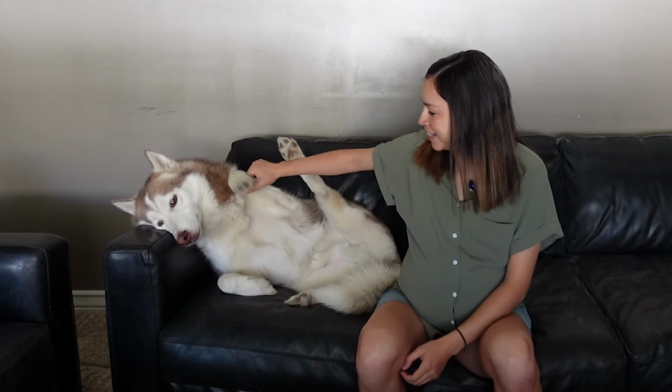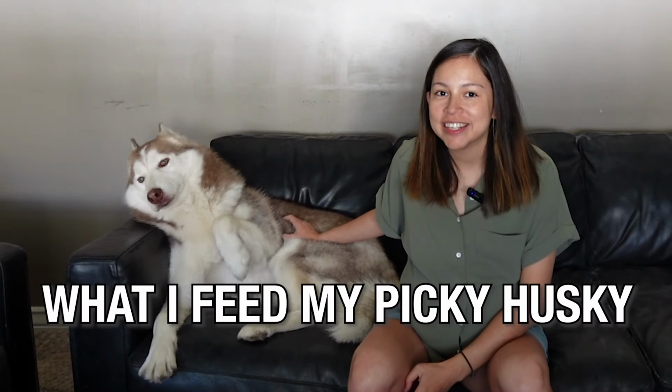If you have a Husky, you'll know that they can tend to be picky about the kind of food that they eat, and apparently getting very cozy here. Alright, what I feed my picky Husky. If you have a Husky, I have some tips on how to find them the best food.